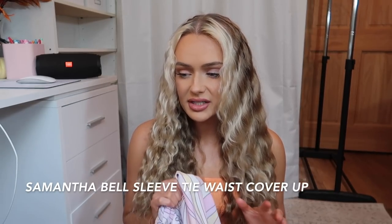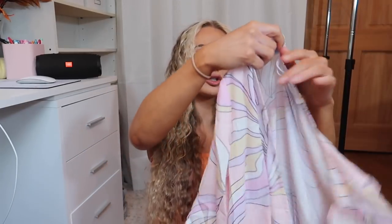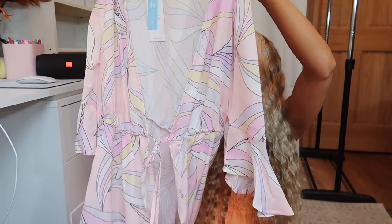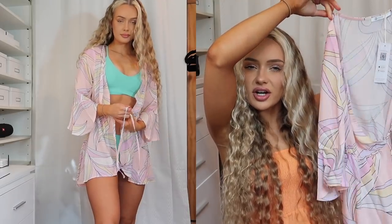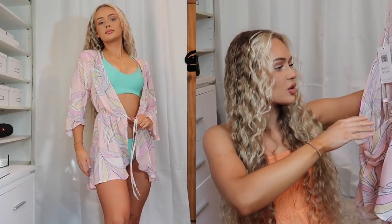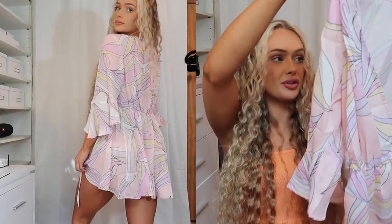This is a really fun cover-up that I thought was just so cute. The Samantha Bell Sleeve Tie Waist Cover-Up, and this was $27. I absolutely love this print. It's so cute and girly, very trendy looking. And I got this in a small, and it's again a cover-up that you can tie in the front, kind of like a robe, but not quite. And it is sheer, so you just wear it over to the beach with some slides would be really cute.